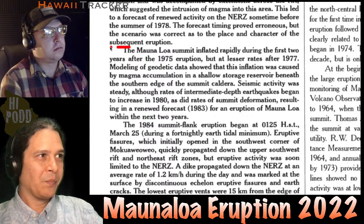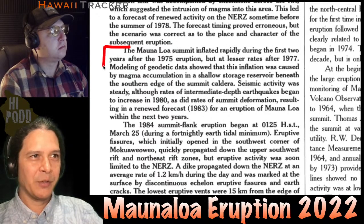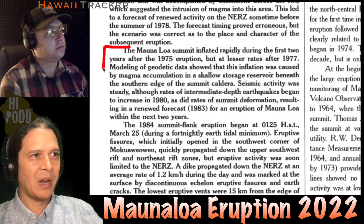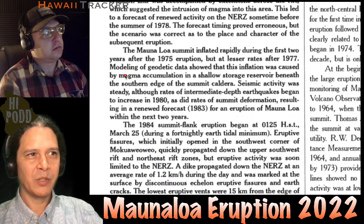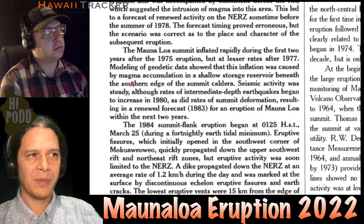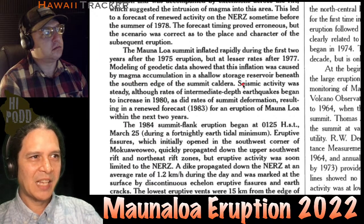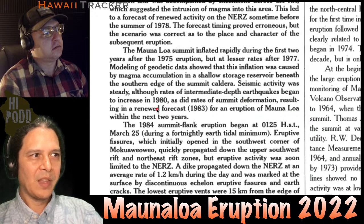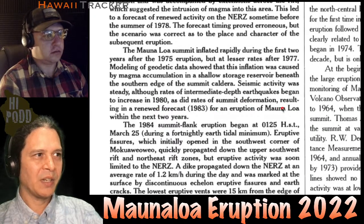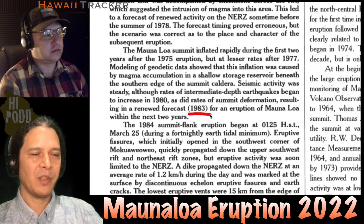So here we go. The Mauna Loa summit inflated rapidly during the first 2 years after the 75 eruption, but at lesser rates after 1977. Modeling of the data showed this inflation was caused by magma accumulation in the shallow storage reservoir beneath the southern edge of the summit caldera. Seismic activity was steady, although rates of intermediate depth earthquakes began to increase in 1980, as did rates of deformation, resulting in a renewed forecast in 1983 for an eruption within the next 2 years, right?